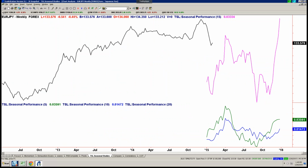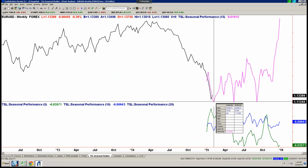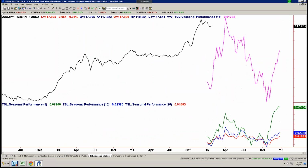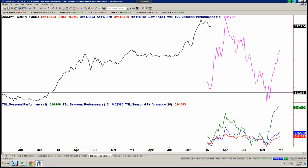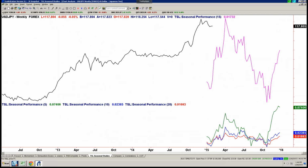Here's Sandeep asking about seasonalities. So euro dollar seasonality actually turns positive after next week. Sorry, not after next week. Actually, it is next week. After the week of February 6th, okay? Dollar yen seasonality is actually bullish now, okay? Again, this is something you want to watch. It's not the end-all, be-all, because there's plenty of times where the market goes the other direction, right?